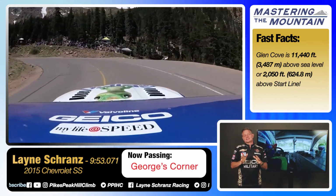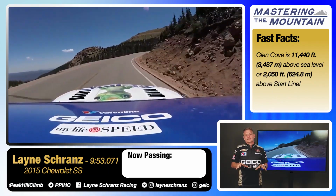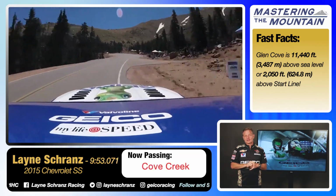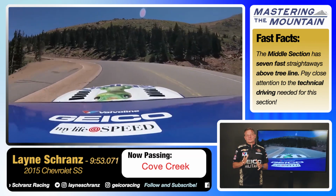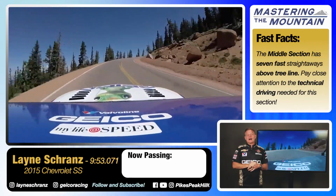And this takes you into an area of the mountain where the tourists start to get nervous. This is called timberline. This is where there's not enough oxygen for plants or trees to grow. So we're transitioning right here out of Cove Creek through a left-hand sweeper into a long right-hander, which to me is one big corner called Elk Park. And this is where we clear timberline. We are now out of the trees.